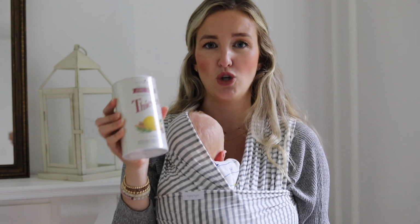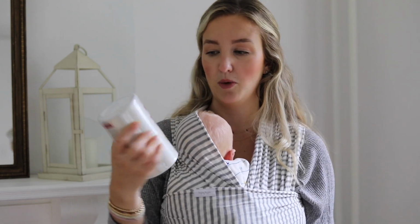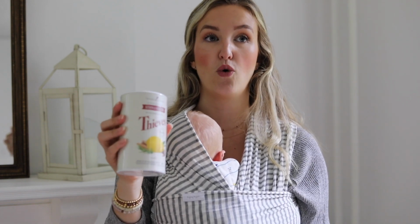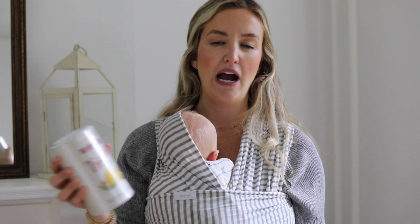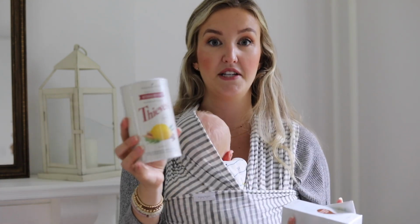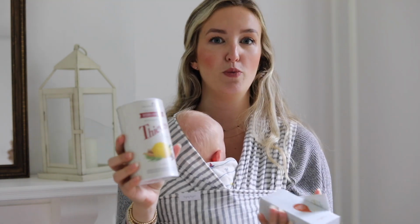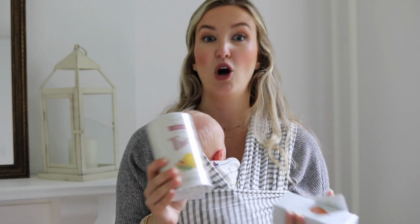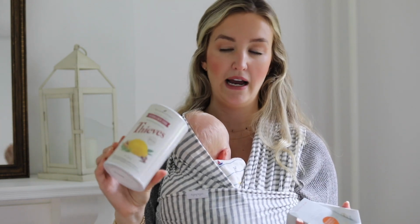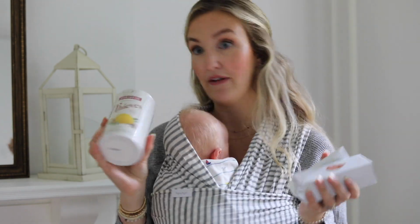And then also for free, which is huge because this will last me so long, this is such an amazing product and you get so much, is the Thieves Kitchen and Bath Scrub. I love this for sinks, obviously for showers, toilet bowls, anything where you need a little bit of grit. This stuff is amazing. It's a really great dupe for Comet, but it doesn't have any harmful ingredients in it whatsoever. It is completely natural yet super, super effective. This is a staple in my house, so really, really pumped to get that for free.